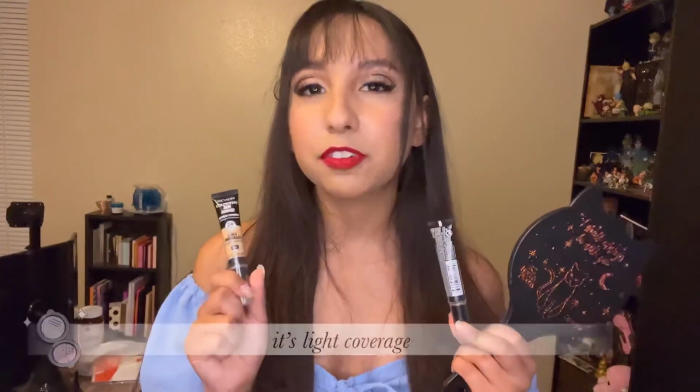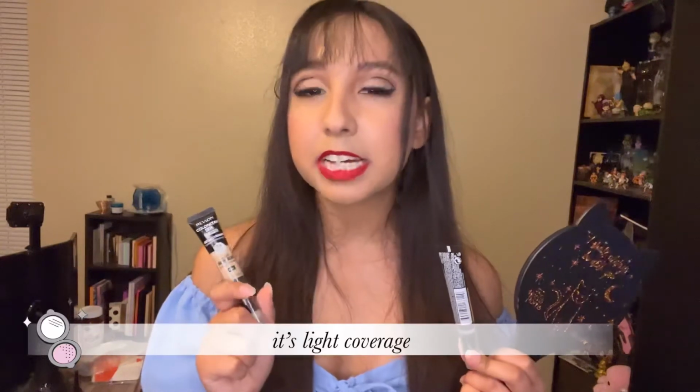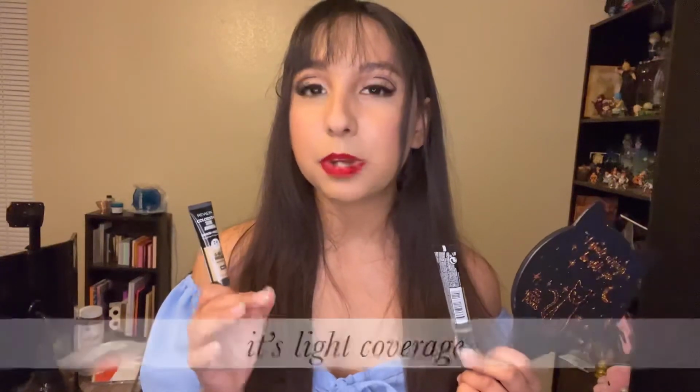I feel like it has been brightened. It does have a decent coverage, and it is super blendable. It's also super easy to use, and the consistency is pretty thin, so it's not really thick, which I love because I don't like that heavy feeling on my face. I feel like these concealers are really good for even a natural look, because like I said, it gives you decent coverage. I wouldn't say a really good coverage, it's pretty decent.